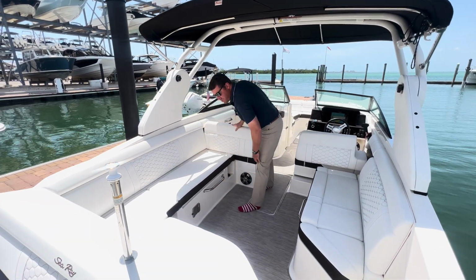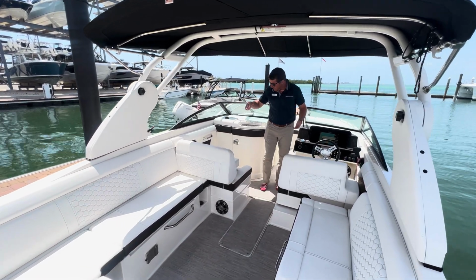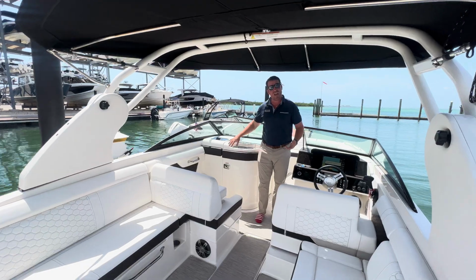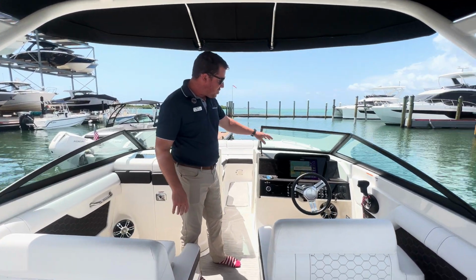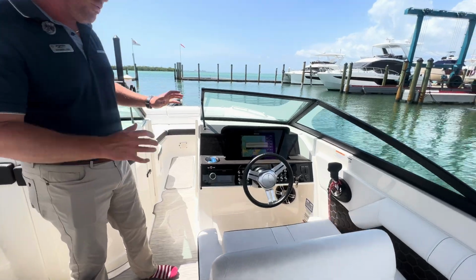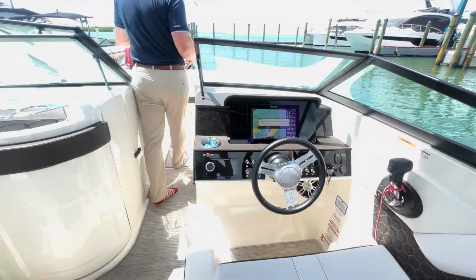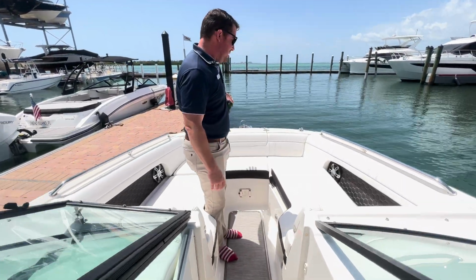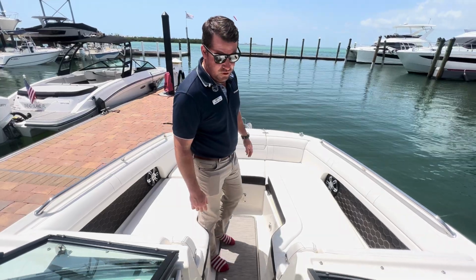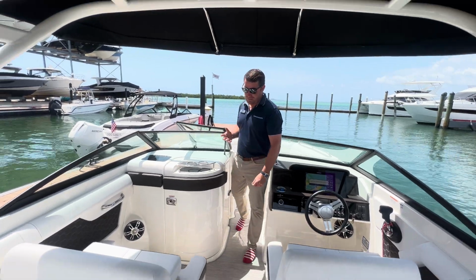You've got tables, you've got a battery charger, of course the water sports tower over my head. You've got a vacuum flush head and head interior upgrade. You've got the largest GPS available. You've got premium audio. And guys, even forward in the boat, you've got that bow table that goes here, that stainless windlass, which is a huge option for us. This boat even has some of the LED lighting packages. There's really not much to complain about when it comes to this boat.